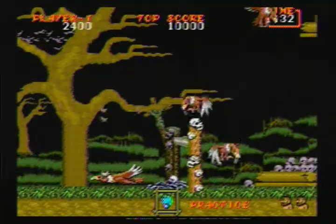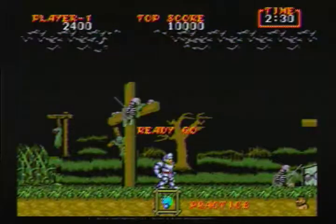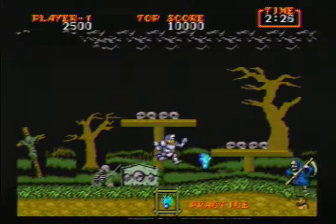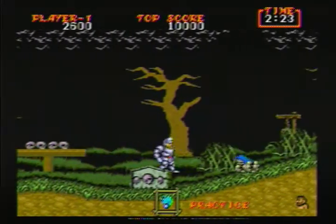Getting back to the actual game itself, it's a Ghosts and Goblins game. You should probably know what that means. Very difficult game if you don't learn the whole thing and how all the enemies, placements, and everything end up appearing.